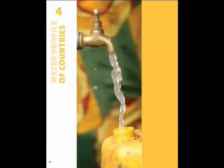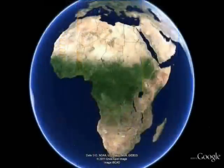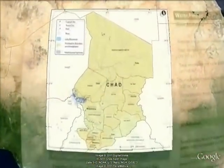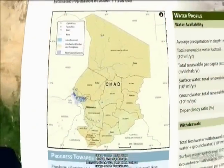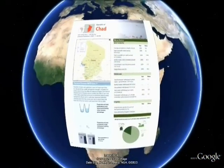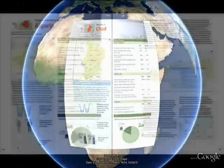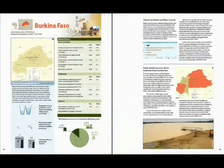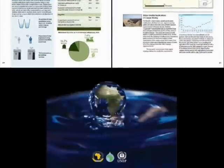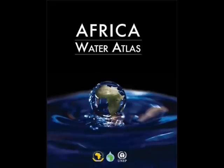The final chapter profiles each country in Africa with maps, graphics, and photos telling the story of water in each of 53 countries from Algeria to Zambia and reviewing each country's progress toward meeting the MDG Goal 7 indicators for improved drinking water and sanitation facilities. The Africa Water Atlas, a resource and a catalyst for advancing science-based water policy in Africa.